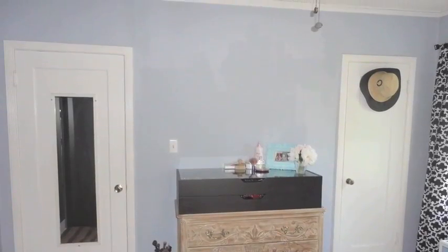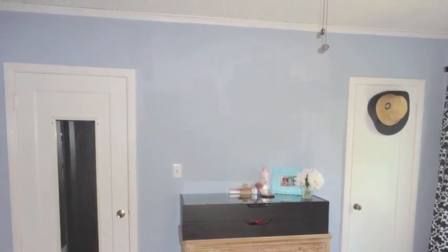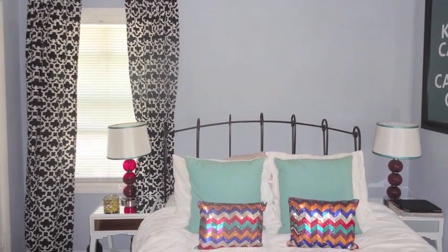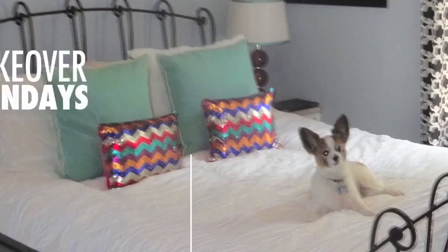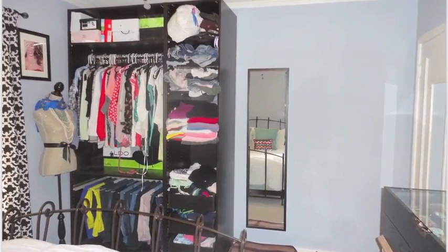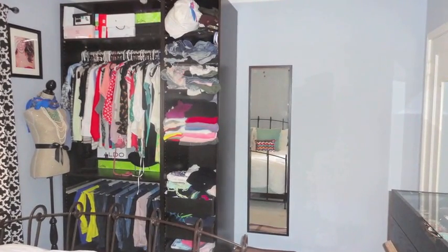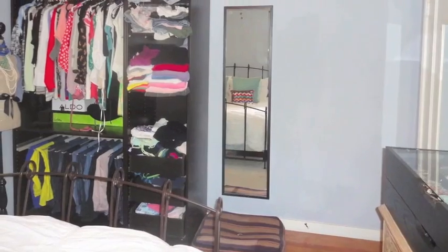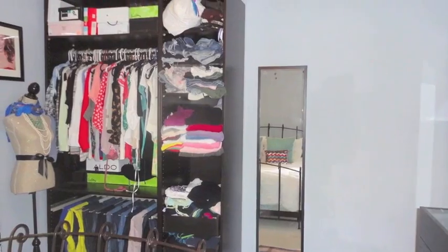Natalie does not like the blue paint on the wall. She has a black and white color scheme. She loves her comforter that she bought at Anthropologie and wants to keep that. She also has a PAX wardrobe system, and the problem with this is when you walk in the door here, you're immediately faced with this 24-inch deep, big, huge piece of furniture.